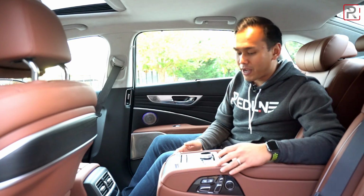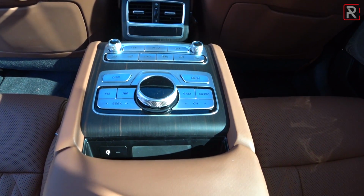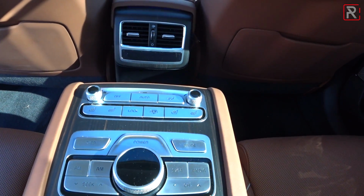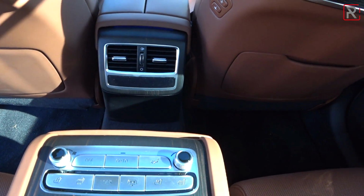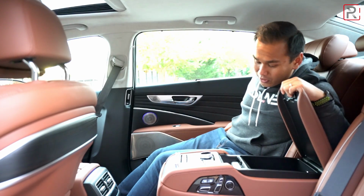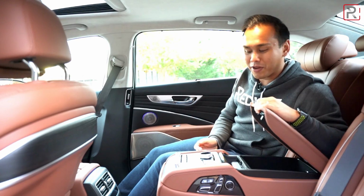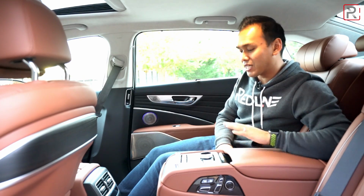That's part of the VIP package. I also can basically control the front infotainment system from back here. It's got the same buttons, the wheel to control that and everything. And the VIP package includes a wireless charger. I can literally come over here and just put my phone in there, and it will start charging my phone. I've never seen a wireless charger in the back seat before, so that's nice.